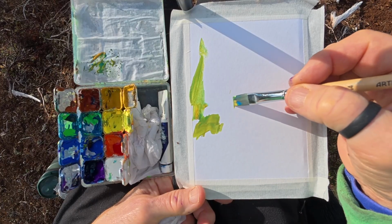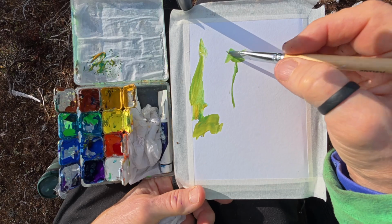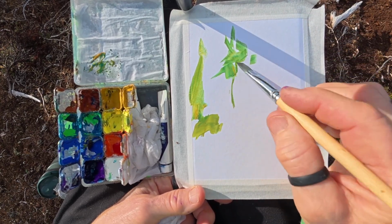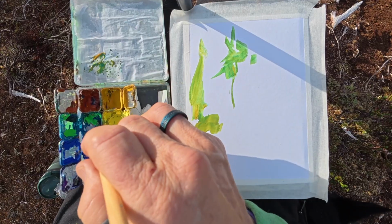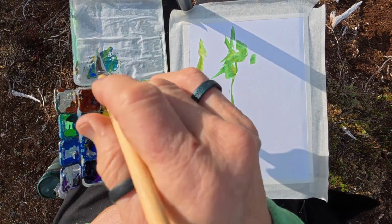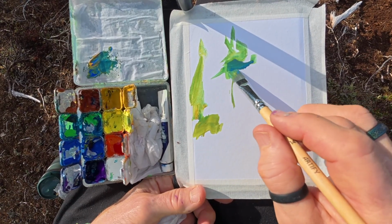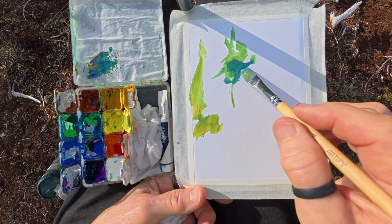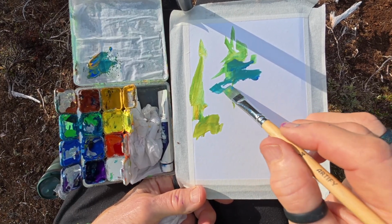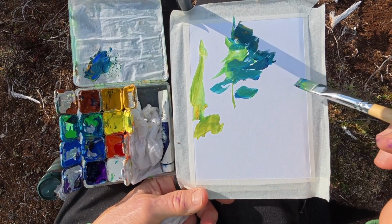So let's focus on that cute little tree. Get that a little darker. Darks in first. That's one reason I like acrylic gouache over watercolor. It's more like oil paint, which I'm used to putting in the darks first. It is so quiet out here.